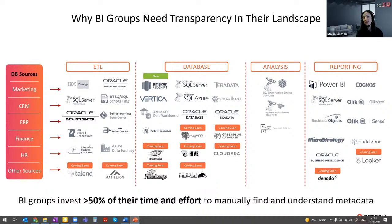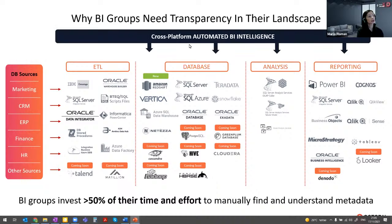Now, since the metadata is scattered all over the BI landscape, our customers tell us that BI groups spend more than 50% of their time just trying to discover and understand where the metadata is, in order to understand the relationship, connections, and the data lineage. And in order to overcome all of these challenges, we developed a cross-platform automated SaaS solution that extracts all the metadata and centralizes it for you in one place, analyzes it, and makes it available to you from many systems.